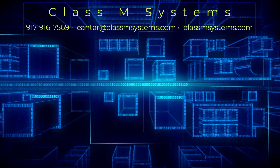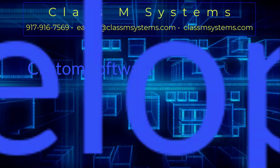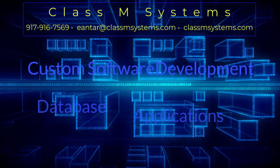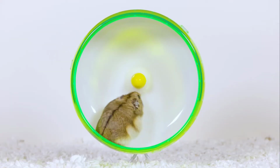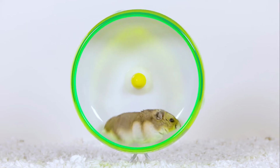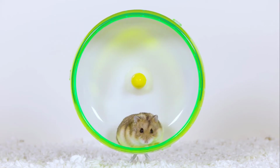ClassM Systems is a custom software development company that specializes in database applications. What does that mean? All businesses are made up of repetitive tasks. Some of these tasks can and should be automated.